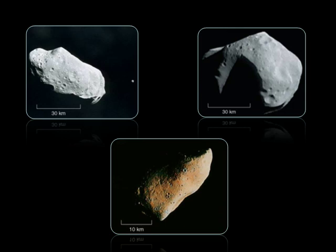The asteroid shown at the bottom is an asteroid known as Gaspara. And of course, we see again on the right the asteroid Matilda.